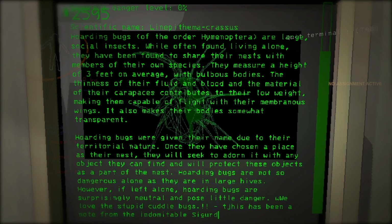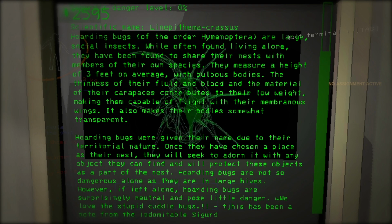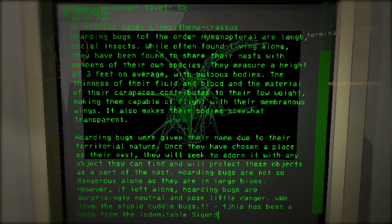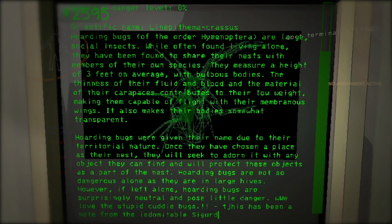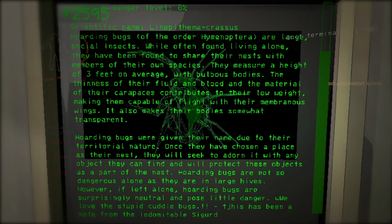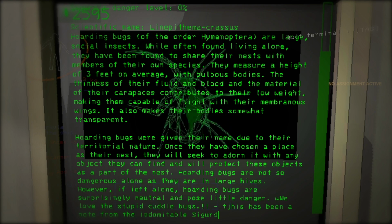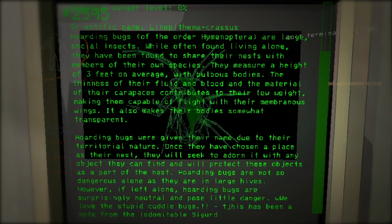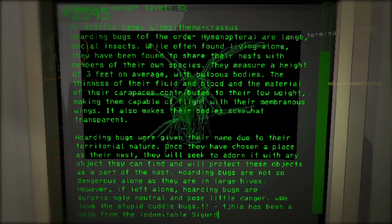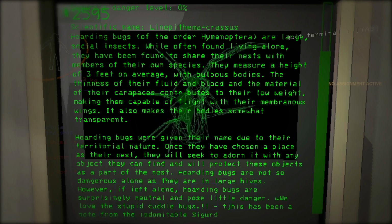Hoarding bugs were given their name due to their territorial nature. Once they have chosen a place as their nest, they will seek to adorn it with any objects they can find and will protect these objects as a part of the nest. Hoarding bugs are not so dangerous alone as they are in large hives. However, if left alone, hoarding bugs are surprisingly neutral and pose little danger.